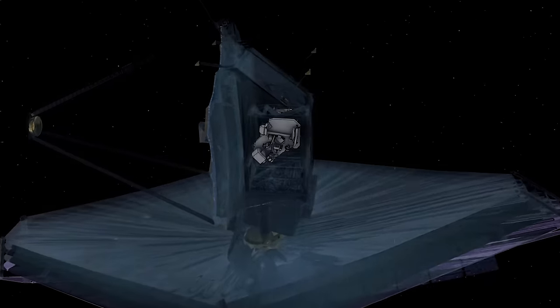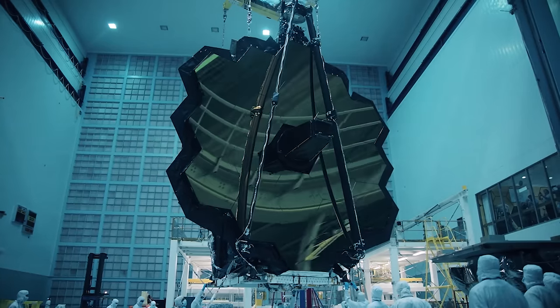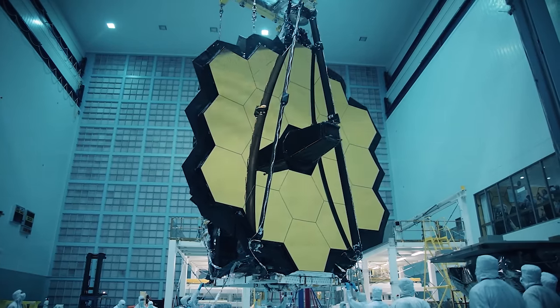So we have four key contributions. We are supplying two out of the four scientific instruments. We are responsible for the launch of James Webb from French Guiana with the Ariane 5 rocket. And we also supply personnel for the operation of James Webb Space Telescope from the Space Telescope Science Institute.